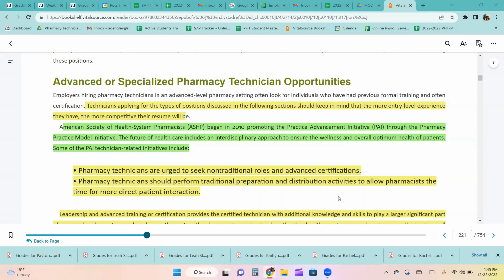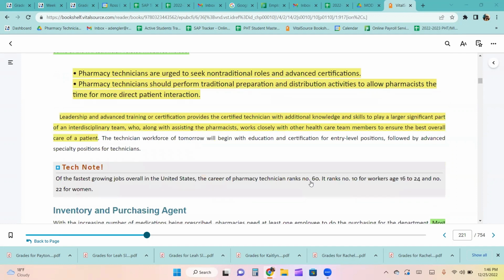Some of the PAI technician-related initiatives include: pharmacy technicians are urged to seek non-traditional roles and advanced certifications. Pharmacy technicians should perform traditional preparation and distribution activities to allow pharmacists the time for more direct patient interaction. Leadership in advanced training or certification provides the certified technician with additional knowledge and skills to play a larger, significant part of an interdisciplinary team who, along with assisting the pharmacist, works closely with other healthcare team members to ensure the best overall care of a patient.